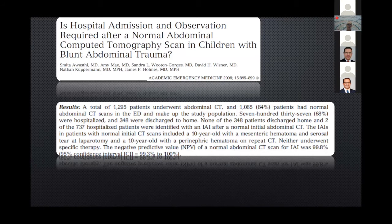CT scan should not be used as a screening tool just to send children home. This study from 2008 in the US used CT scan of the abdomen to send children home, and they had a negative score of 84%, which is a significant overuse of CT scan. If in doubt, and the child is not severely injured after clinical examination, then you can just observe the child, and if the child deteriorates, then you can do a CT scan.